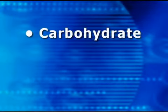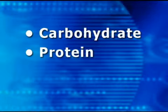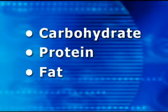The first thing that we need to be on the same page about is what are the three nutrients that make up all food? Take a second right now and think, what are the three nutrients that make up all food? One of them is carbohydrate, another protein, and the last is fat. Maybe you got all three of those. Those are the three nutrients that give us the calories that we need to live.